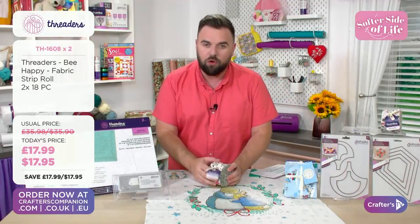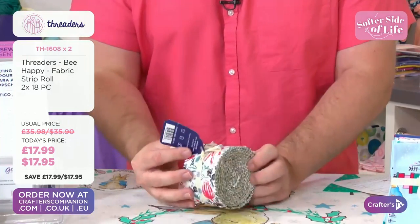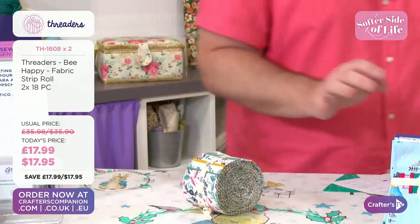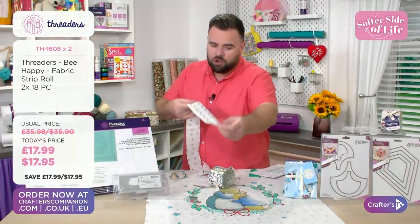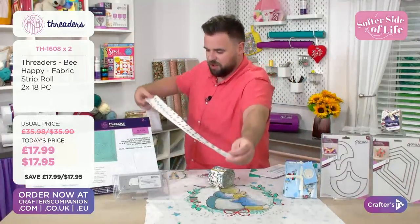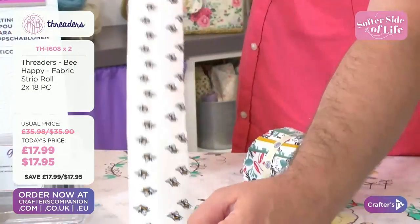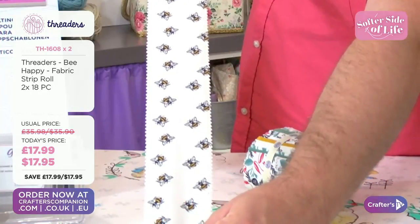Now, we've got for you the fabric roll. The fabric roll is great because you get 18 strips on each of these, which means you've got all of the different fabrics available within that range. Let me show you what those strips are like. This one is just gorgeous. But this is the size of your fabric strip. Let me just hold this up so you can see. So you're getting 18 strips that are this shape. It's known as a fabric strip roll. Some companies and brands refer to it as a jelly roll, so you may have heard it called that as well.